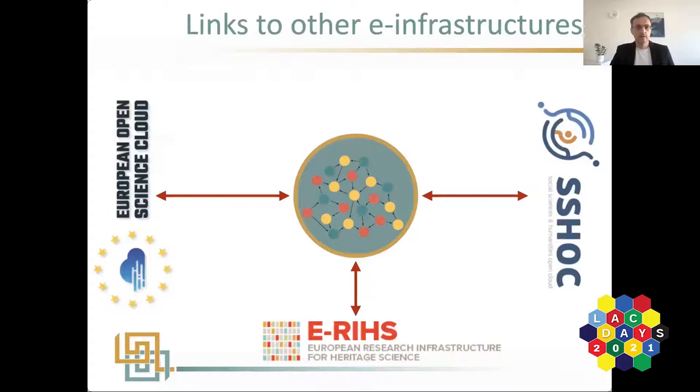And what Ariadne does is link the partners internally. This is the circle in the middle. It provides cohesion, but it also provides connection to other infrastructures, for example, European Open Science Cloud, etc.